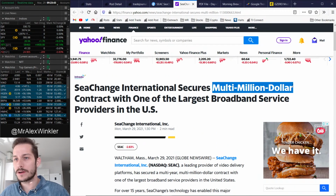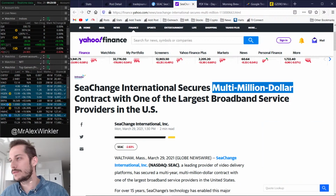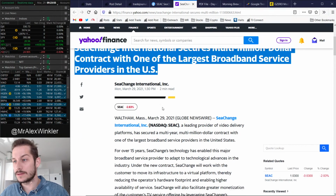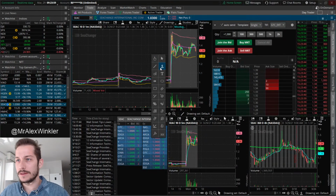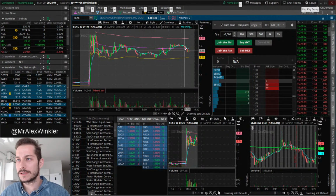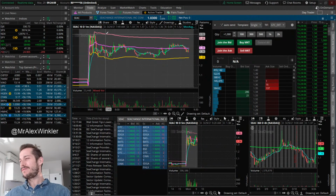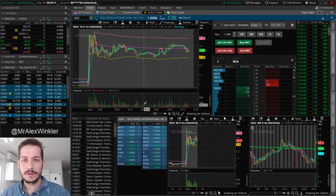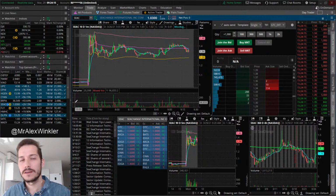a multi-million-dollar contract, let's say it's $5 million. It's not bad. I'm talking over 10% potentially of the market cap of this company, this deal could be worth. Plus it kind of shows sustainability and potential. Problem is, being up 50% and then pulling back a bit, it could be fully priced in. It's hard to say. Volume is somewhat light here on SEAC. I don't know, we'll see.